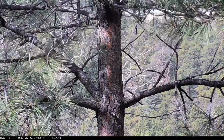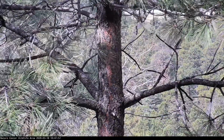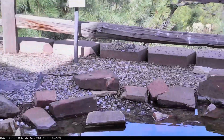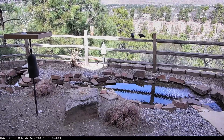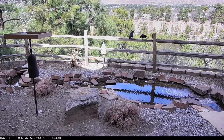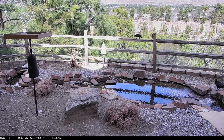Looks like the acorn woodpeckers have moved on, so I'm going to pull back and look at the whole observation area again. You can see a couple of crows that are still feeding off of a trough feeder that's on the back of that fence rail. There he goes, fly down to the pond and maybe get himself a drink.